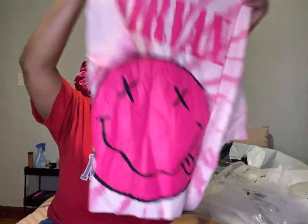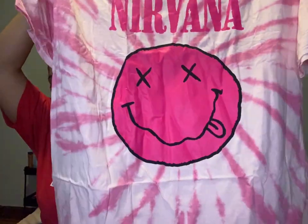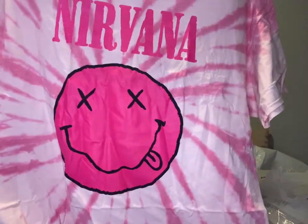But yeah, so pink. I like the ta-da parts of it too. Nirvana, I said the wrong one. Nirvana. Why did I say it like that? But anyways, it just got this pink smiley face on it and a pink tie-dye, and it don't got nothing on the back too.